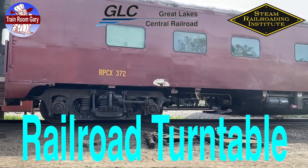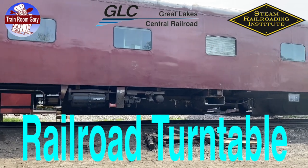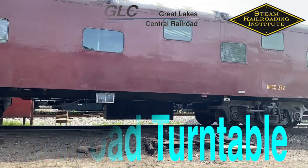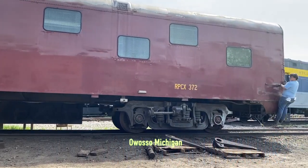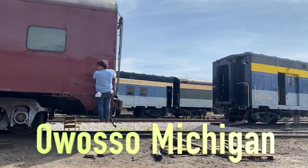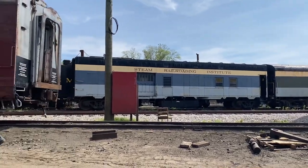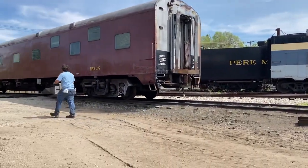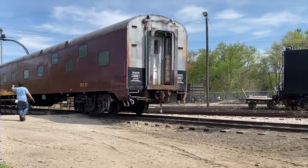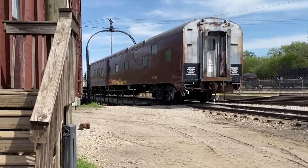In this episode, we're going to watch how a railroad turntable operates. This is part of the Great Lakes Central Railroad Steam Railroading Institute at Owosso, Michigan. This yard crew is moving around passenger trains for the famous Pere Marquette 1225 steam locomotive, also known as the Polar Express of Michigan.